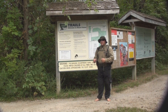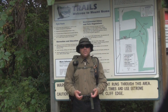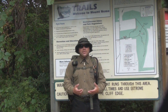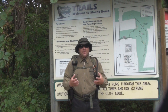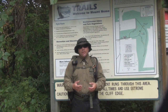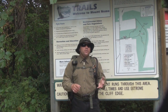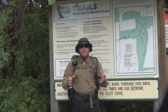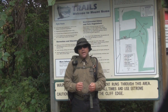Wolfman here, and I'm here today at beautiful Mount Nemo Conservation Area, just outside of Hamilton, Ontario. Although there's only about 5 kilometers of trails at the Mount Nemo Conservation Area, and it's a very small conservation area at only a couple of hundred hectares, it packs the absolute most amount of fun and awesomeness in this small area. Today we're going to take a look at a few different things. There's some caves in the area, there's some old ruins in the area, and most importantly, there's some spectacular views of the countryside that you can't find anywhere else in this area of southern Canada.